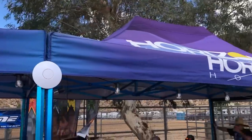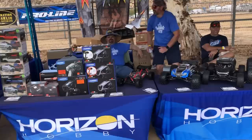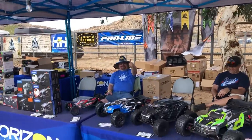Verizon Hobbies booth, all the way down, with products all across the table. Hey, there's the reef. Hey, he's in the wrong booth. Oh, yeah, Rock Fire Room. Thanks, guys. Appreciate it.